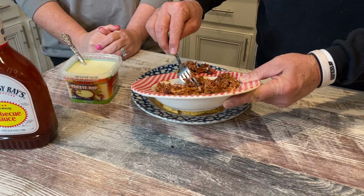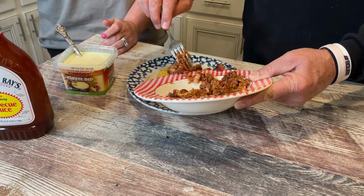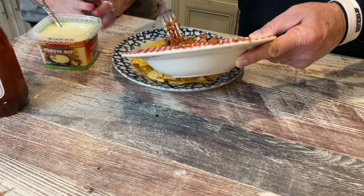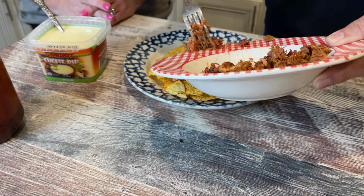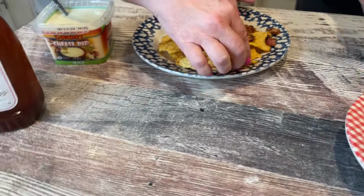Now, Sean adds ranch dressing and chopped onions and jalapenos. But Zach is my picky child. So, this is going to be pretty bland as far as extras go. Okay, that's good. Yeah, I think that's good. I'm going to scoot it back.